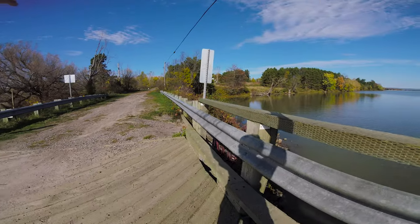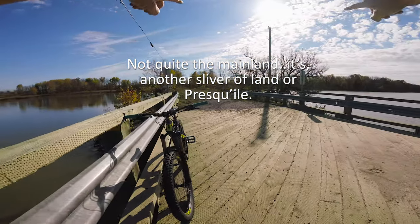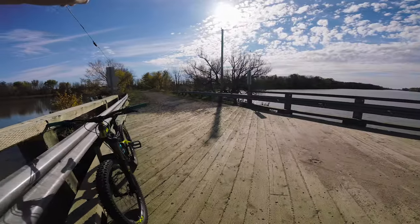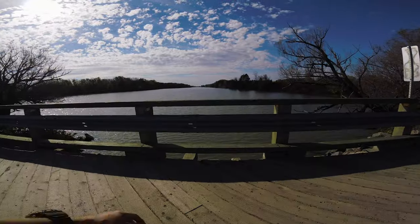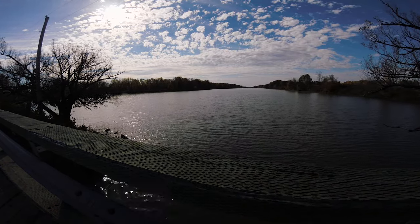So here's the mainland. Now we're crossing back over into the mainland. We just came from there. That thing is just a big long piece of land that comes out in the bay. It's called the presqu'ile, or an almost island. And then here's the other channel of water. So it's kind of unique, and it's cool that there are homes and farms and stuff there too.